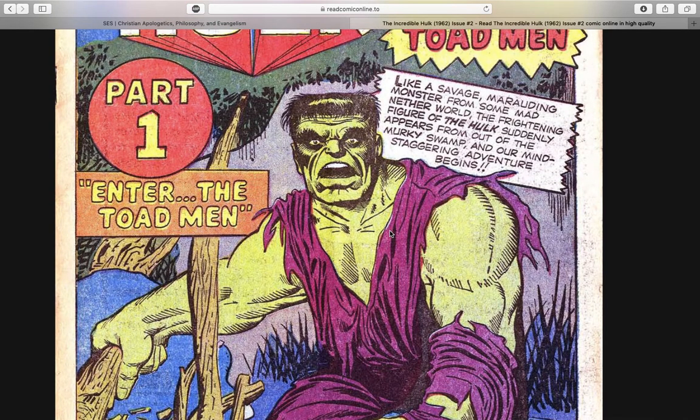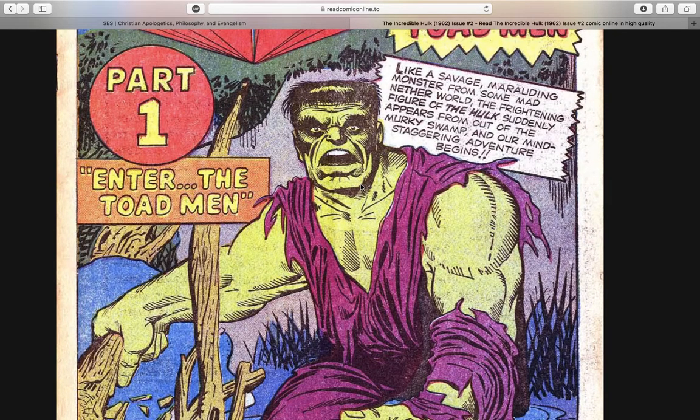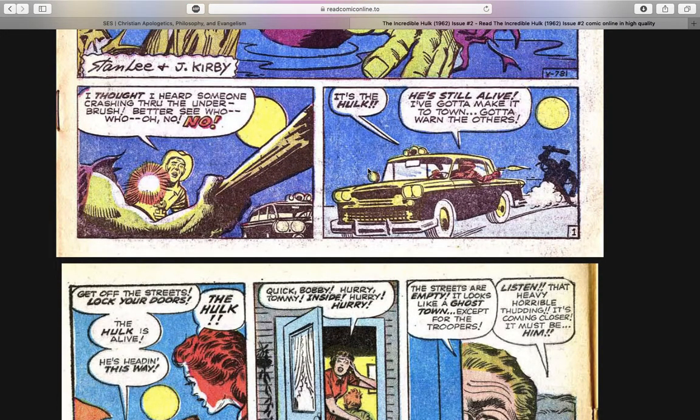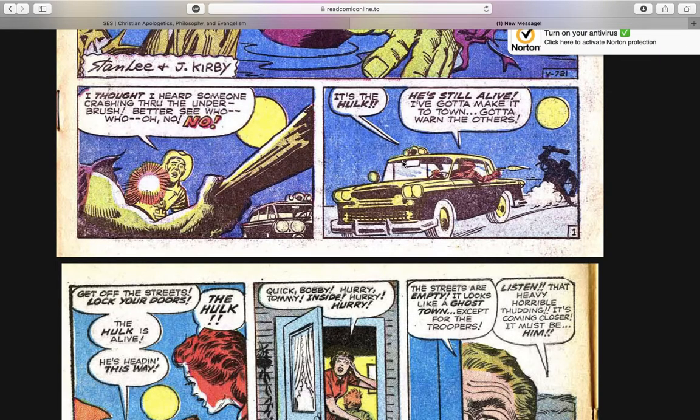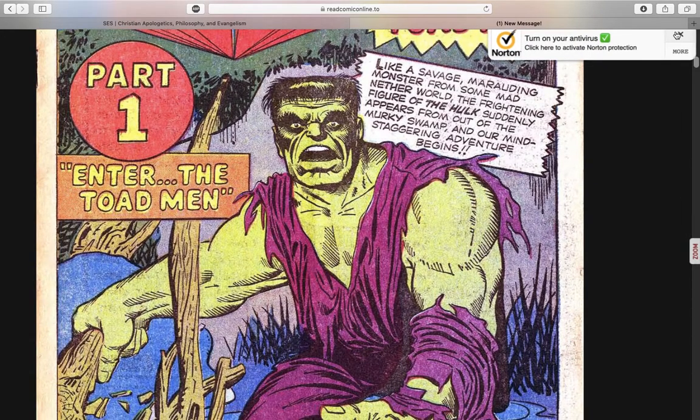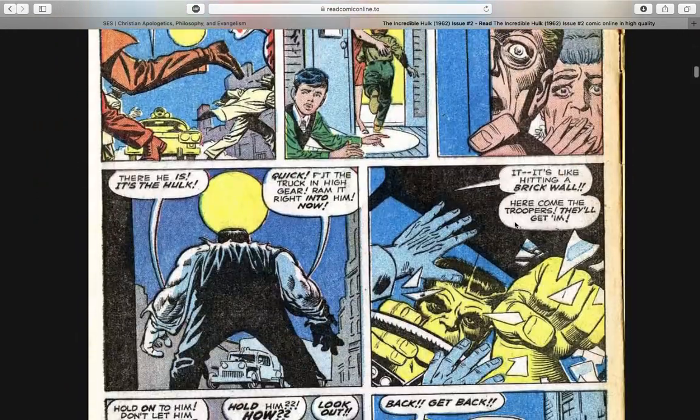A classic splash page right here. I do love how Jack Kirby drew this issue here. I mean, Hulk definitely looks more like a monster in this issue than he did in issue number 1, I can tell you that. He definitely has some features that look like the Frankenstein monster, so the Mary Shelley Frankenstein monster. And so now let's go ahead and get started.